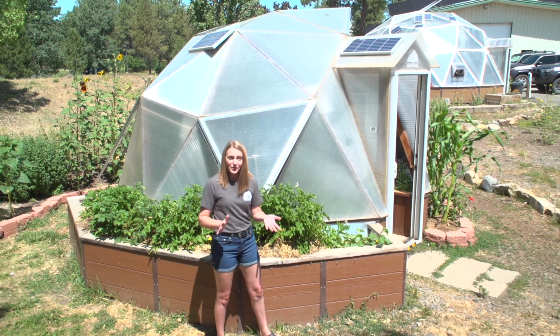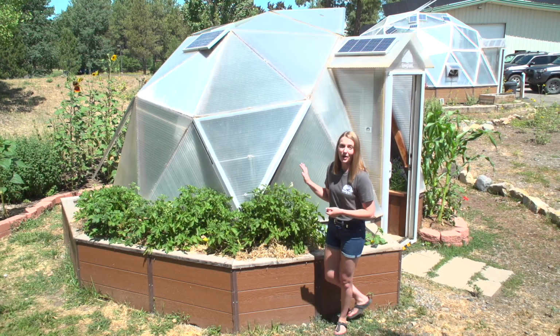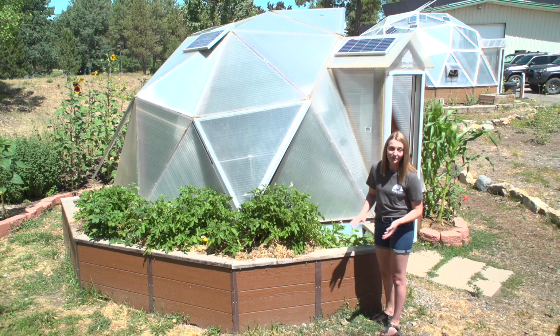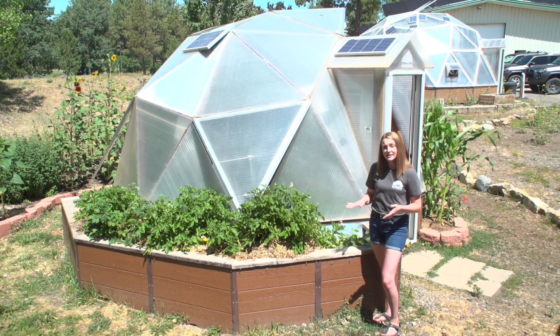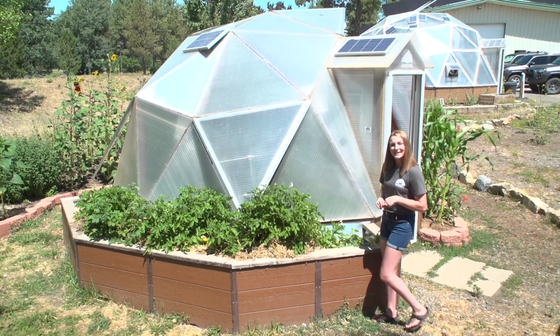They're also rated for 115 mile/hour winds, and they are covered in our 16mm polycarbonate, which has an R value of 2.8 and allows for 65% light transmission. The polycarbonate does have a warranty of 10 years, and that is against yellowing and hail damage. So let's go ahead and take a look inside.